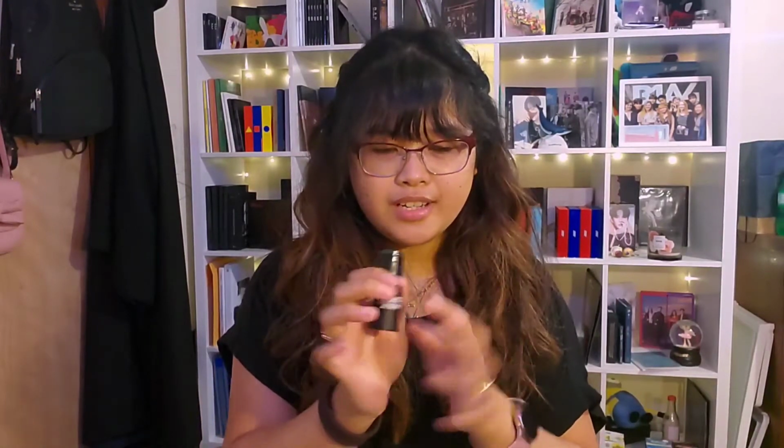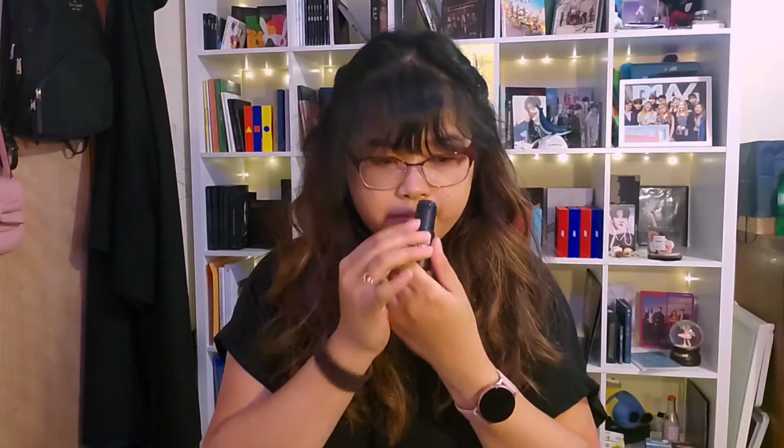Sorry, I'm mumbling. The most I can smell from this perfume is the citrus side, and I used to not like citrus smell, but the citrus here is really good because it's mixed with floral. So it smells good.